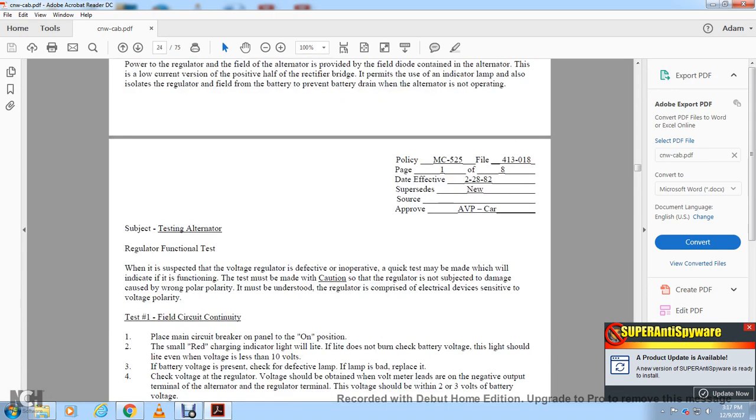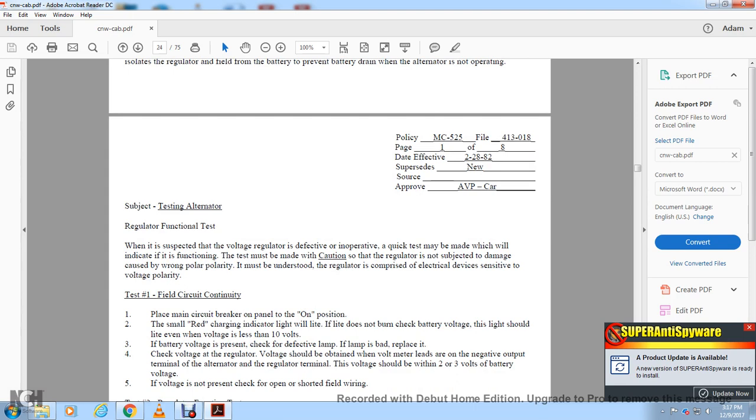All right, subject: testing the alternator regulator function. If it is suspected that the voltage regulator is defective or inoperative, a quick test may be made to indicate the function. The test must be made with caution so that the regulator is not subject to damage caused by the wrong polarity. Understood, the regulator is an electrical device sensitive to voltage polarity.